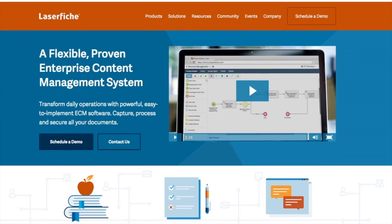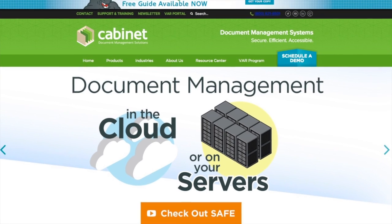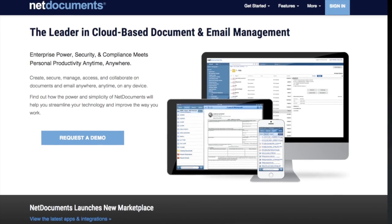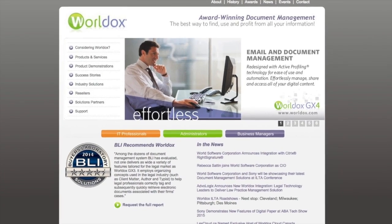So I mentioned Laserfiche, Cabinet from folks in Huntsville, Alabama, NetDocuments, as well as WorldDox. Joanne Day runs Trumpet out of Arizona, and they do some WorldDox customization specifically for financial advisors. They support integrations with Junxure, possibly Redtail, and other popular CRMs. So there are some good core solutions just in that list alone that you can search for.